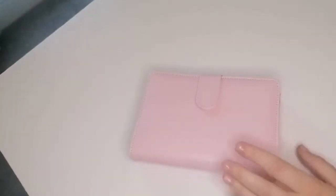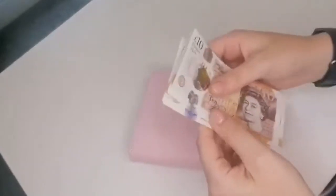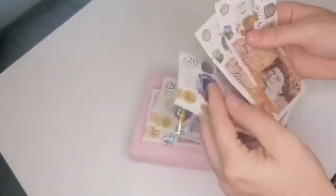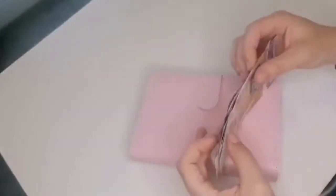So this week we are planning on stuffing £200. I've got 20, 40, 60, 80, 100, and 20, 40, 60, 70, 80, 90, 100. So there's our £200. Let's get started.